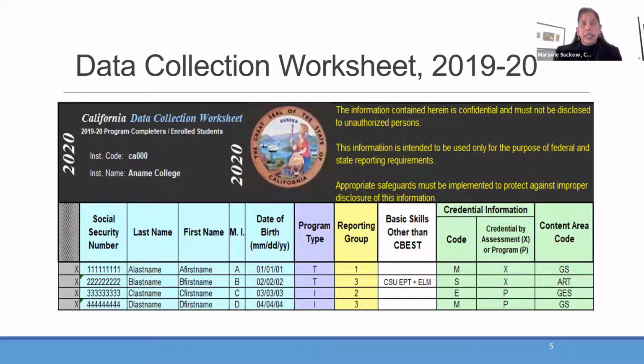Here is a sample data correction worksheet. Not much changes. If you have been doing Title II for a while, it should look very familiar. Pearson customizes the data collection worksheet. It has your 3-digit code. It should have your name and institution's name.